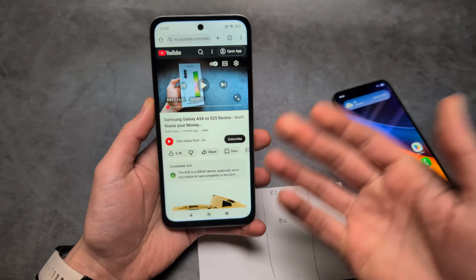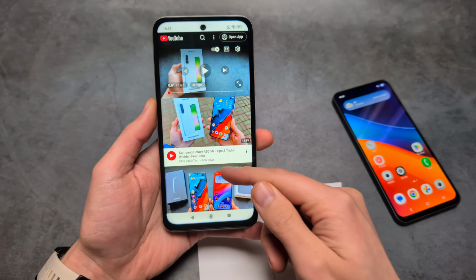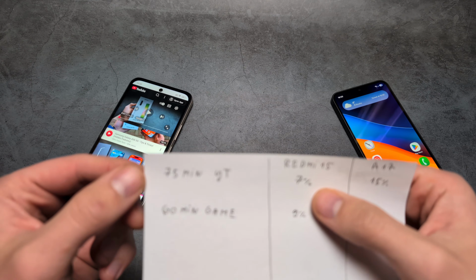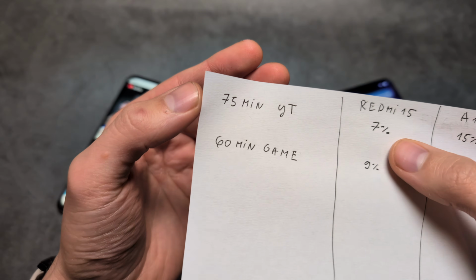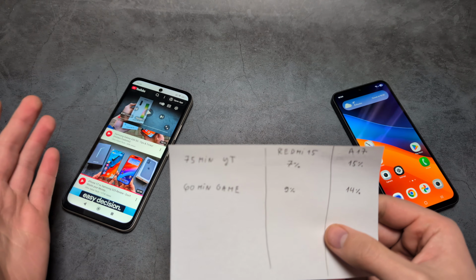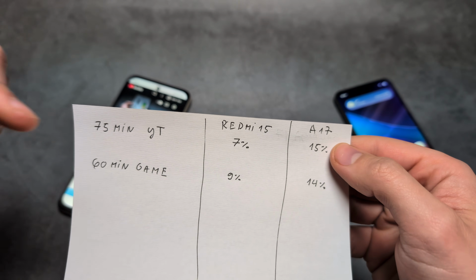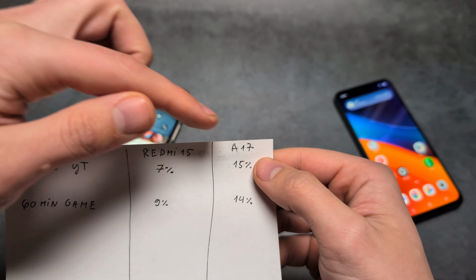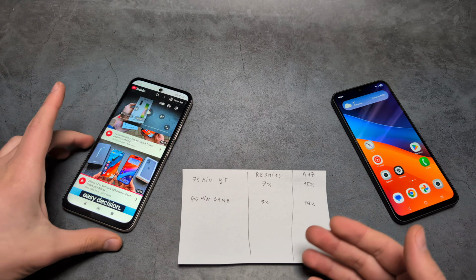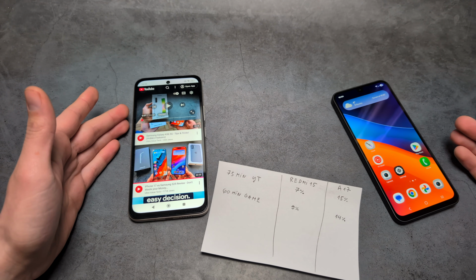Also, when it comes to battery life, I briefly compared both these phones side by side. First I did a web browsing test where I was watching some YouTube videos looping in the background. In 75 minutes of watching YouTube videos, it consumed only 7%, which is absolutely insane, a really good result. While in the same time, this Samsung A17 consumed 15%. That also means the CPU is way more efficient on the Xiaomi phone than on the Samsung.